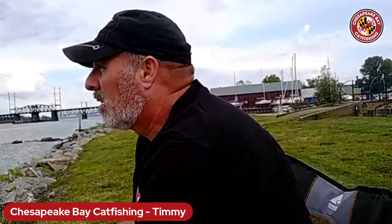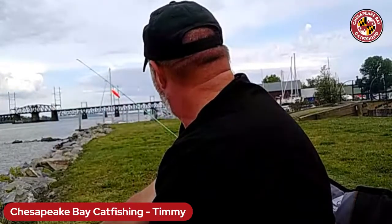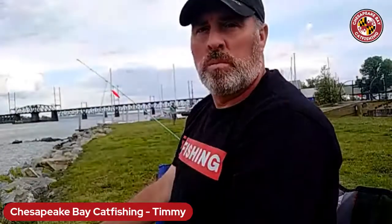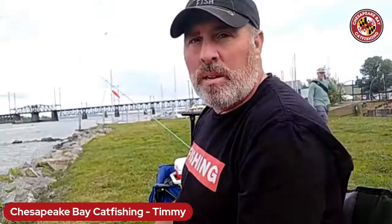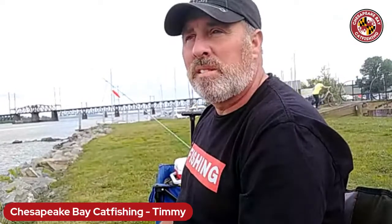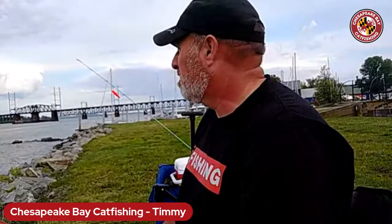Drop by 20 degrees. In that grass, waiting on a bite. Waiting on a bite. That wind just went out of control for a minute there. It's coming down from the north, too. Coming down from the northwest.